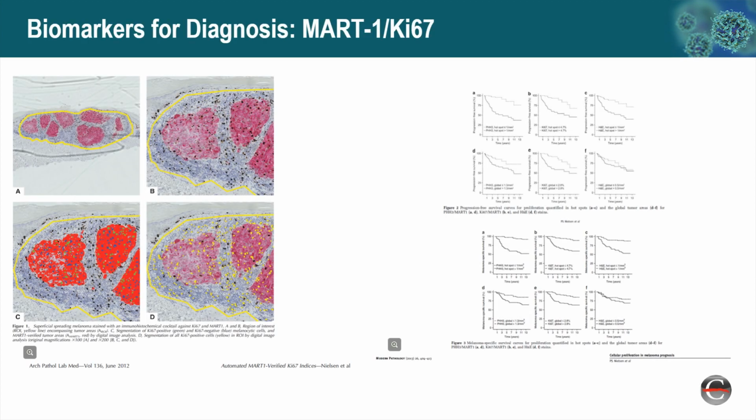The immunohistochemical evaluation of the proliferation marker Ki67 and the double immune stain Ki67-MART1 has long been used as a helpful marker in the differential diagnosis of melanoma versus benign melanocytic lesions. In general, Ki67 proliferation index is increased in melanoma, contrary to what is seen in benign lesions. Digital image analysis methods have been reported in the last decade, proving very helpful and at least comparable, if not better, than manually performed Ki67 indices.